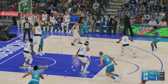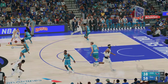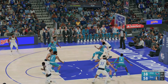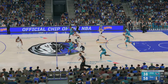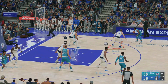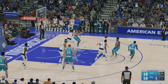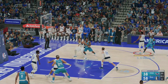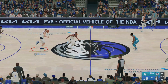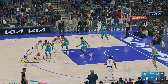Rozier against Powell. And it's Rozier missing. Great rim protection to prevent him from converting. Beautiful. Here's Doncic. Plumlee with the rebound. Smith outside. Passes it to Washington. Now Rozier. And the three ball is good. And this is why Rozier's out there. He knows he has the trust of his teammates to take that shot. It's a 4-second differential between the shot clock and game clock.